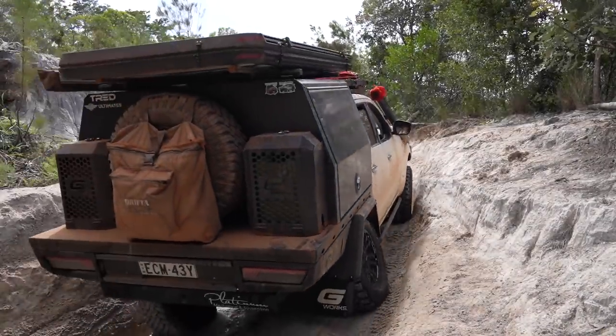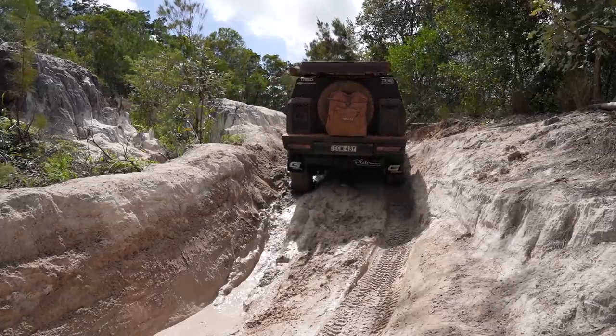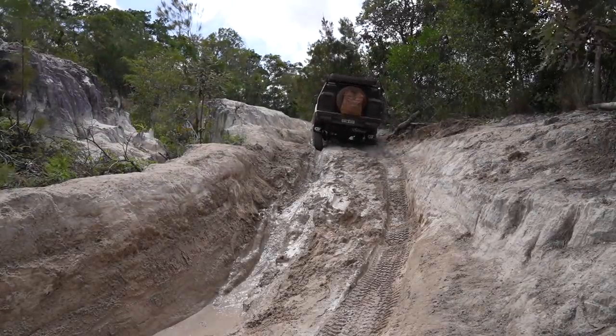Let that suspension work and the locker. Definitely going to struggle on that without a locker or a heap of suspension travel. You're going to have to send it up there. Most of these creeks have numerous exits in and out of them. That's the only exit out of that one.